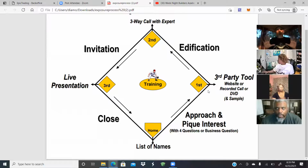And what happens is it all moves away from you, not just through 3 people, but then 30, then 300, then 3,000. And you wonder how it all happened. It all happened by you becoming a skilled professional, moving from employee to self-employed, right? Taking ownership in your business, moving people around the exposure process so you can get to the B quadrant money, and of course the investment quadrant money.